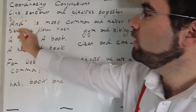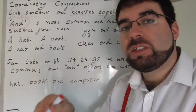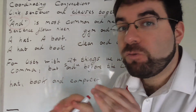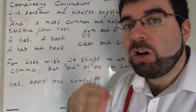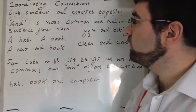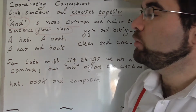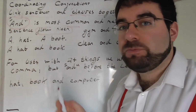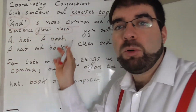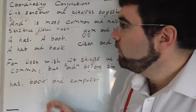And there it is. And is the most common one. It is used to help the sentence read and flow smoother. Fewer full stops, less breaks. Just one sentence to say everything. Most common, nicer flow. So we could say a hat, a book. Makes sense. A pen, a board. Okay, works. But then let's go one step further.